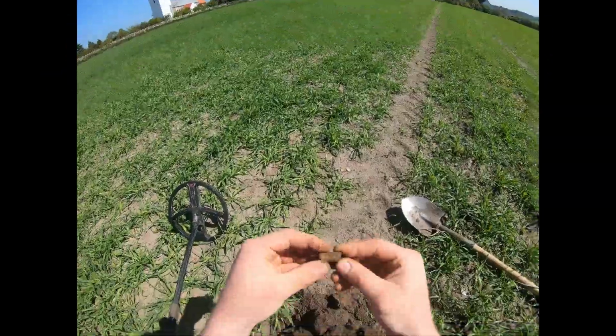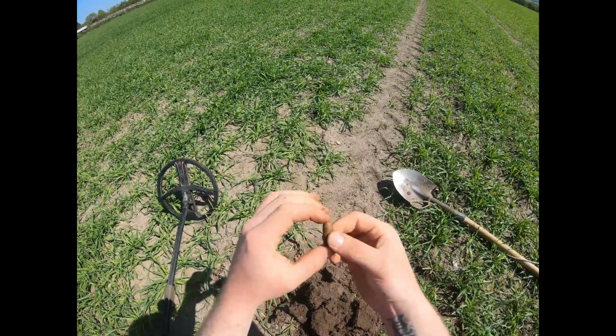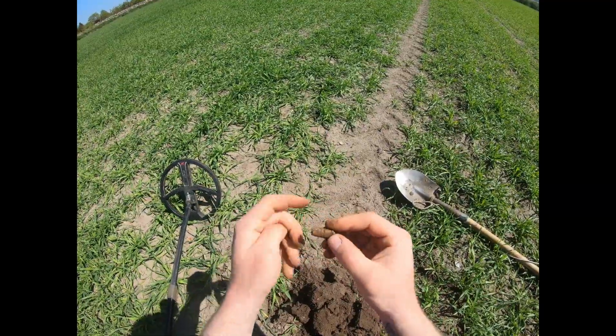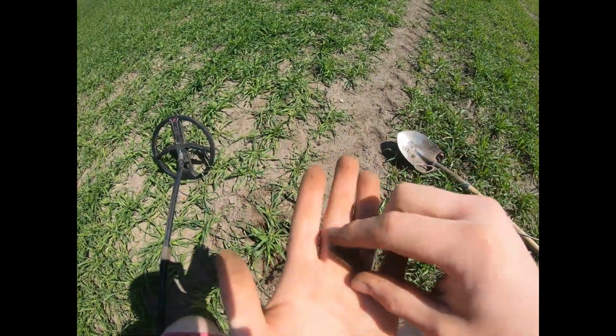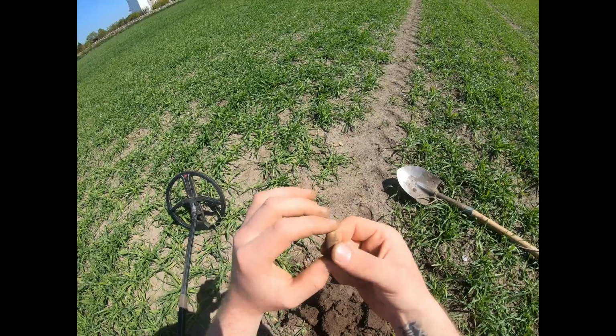Found this. It's a very nice bullet. And a big one. That's pretty nice. Not very often I find these.